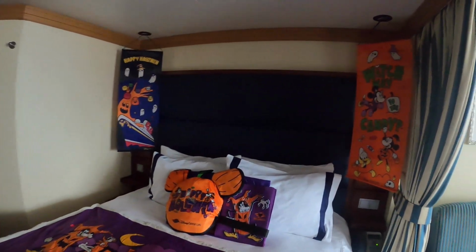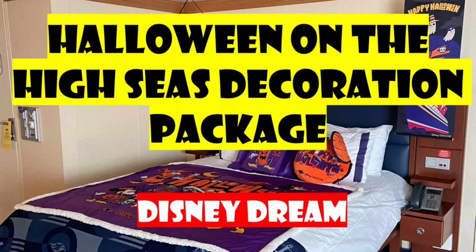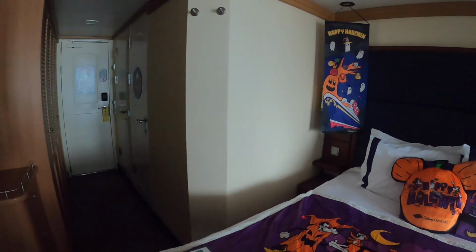Very cool additional cost item there. We have a separate video related to that, but it was something very nice to have on a cruise like this because you're not going to go on a Halloween on the High Seas cruise all the time. But that's the queen bed there, and it's raised up so you can put your luggage under it.